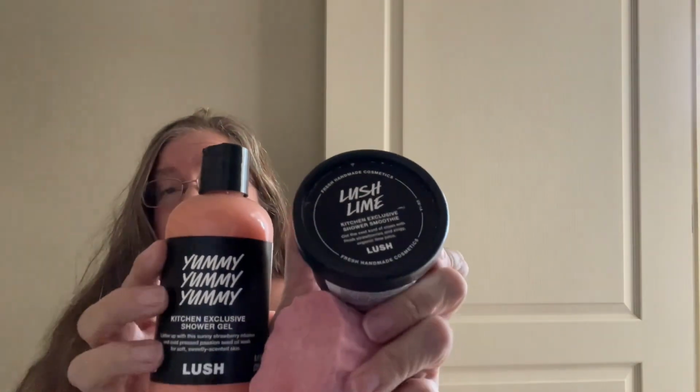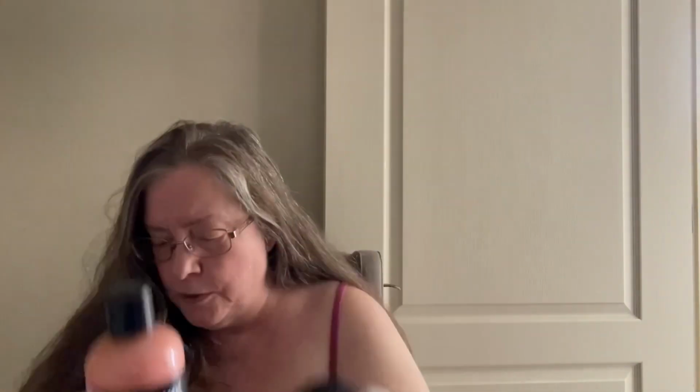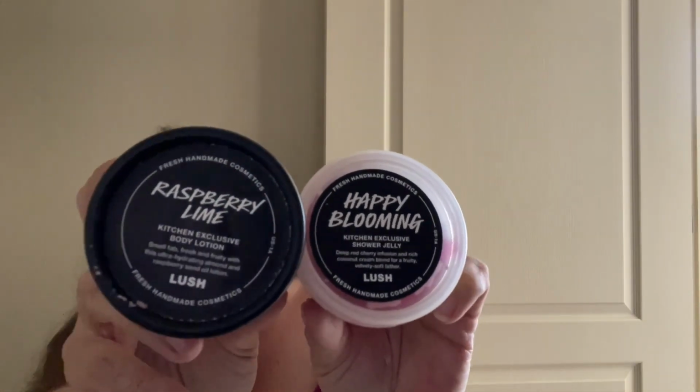Alrighty. So we have some fruity goodness in here, don't we? Let me make sure. I think that's all of the products, but we've got Lush Lime Smoothie, the Big Strawberry Bath Melt, Yummy, Yummy, Yummy Shower Gel, and the last two are Raspberry Lime Body Lotion and Happy Blooming Shower Jelly. So, wow. So we've got some rare things here that I would call rare or exclusive.